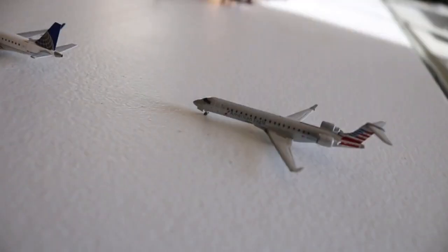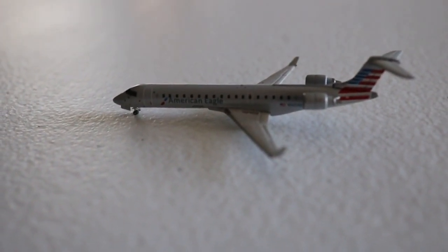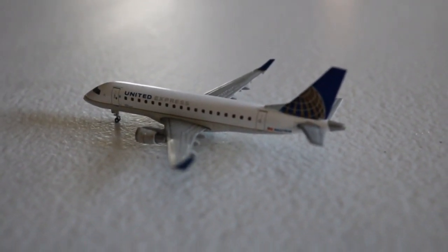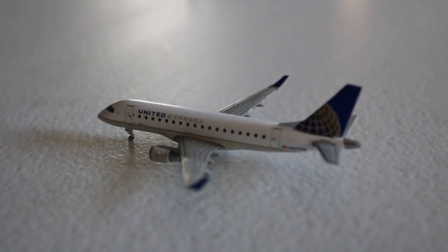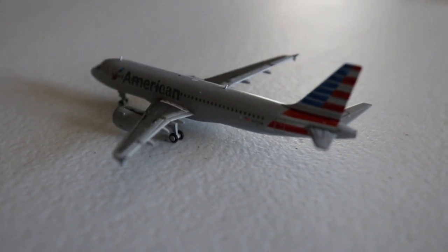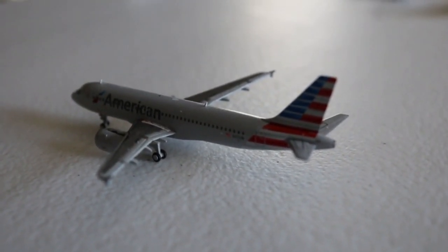American Eagle Bombardier CRJ-700 arriving in from Killeen, and we'll be heading out to Santa Fe. United Express Embraer 170 heading out to Houston after arrival from Houston. We'll be heading out to Chicago O'Hare. American Airlines Airbus A320 heading out to Atlanta after arriving from Atlanta.